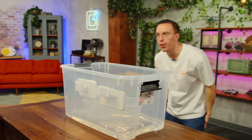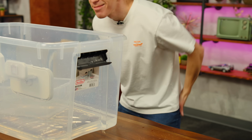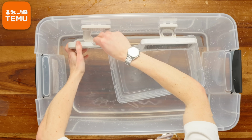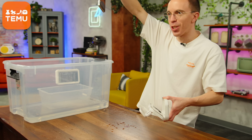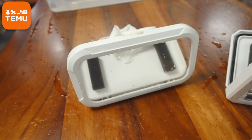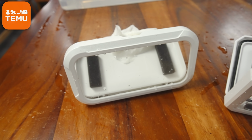I gotta make sure my hands are thoroughly dry. We have paper towels. Let's start out with the iPhone, which is the one that I think had the most problems. And oh, brother, do you see the water dripping from the bottom of my iPhone? That is the Temu version. Let's try the Amazon version, see if it's any better.